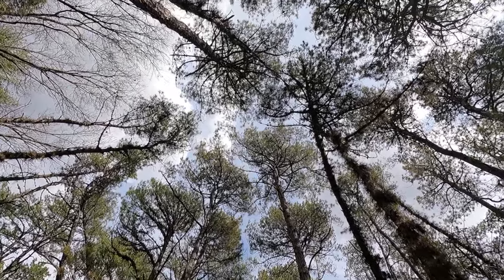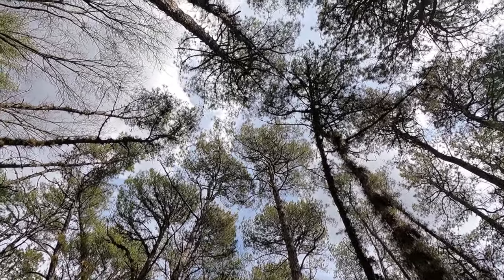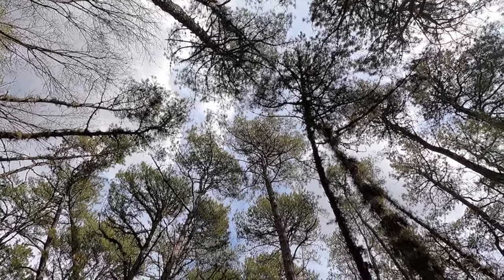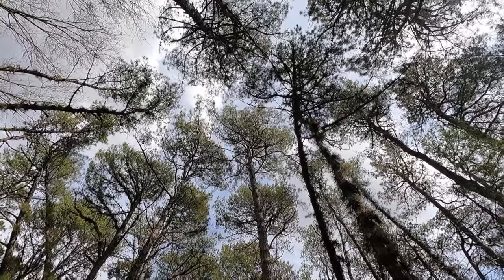Just when we hit those wind gusts of 20, 30 mile an hour, I think there's more than that. They're really moving. I mean, they're hitting each other. Not right now, they're not, but earlier they were. It just comes and goes. Quite a bit of a wind barrier out here, so that's a good thing.